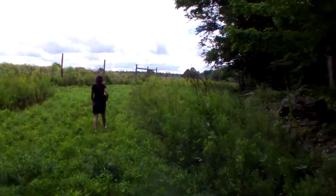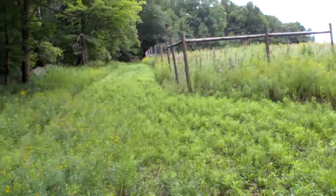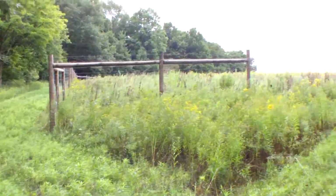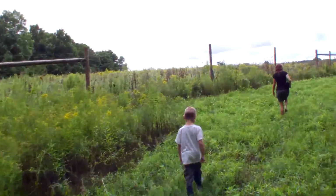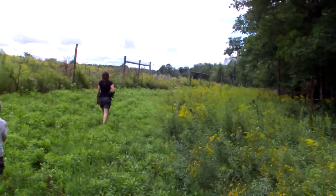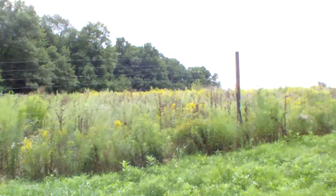Carl's a history teacher, but he also has chemistry and a lot of other stuff under his belt. So it helps to go out and learn different things like this, and then you can take it and use it for real life experiences. We think these gates are set up just to keep the deer out of the habitat, but there's another big pen back there.